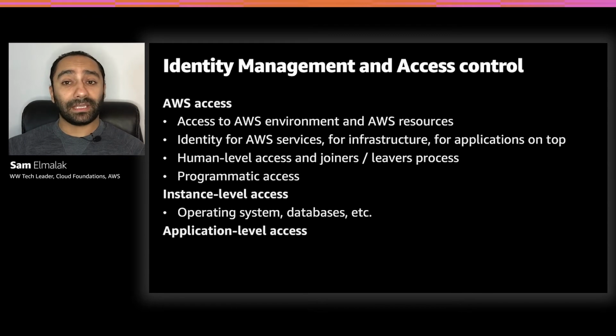And then how do I connect and log into those systems? We've identified that to do that, you need access to the AWS environment itself. So whether it's logging into the AWS accounts directly or logging into AWS services, as well as being able to establish human level access and programmatic access. People coming in, people leaving, people switching teams. And programmatic access, whether that's through console, as your developers issue commands, or instances.